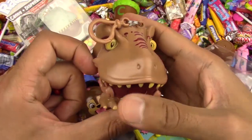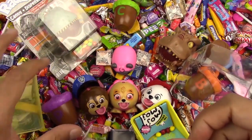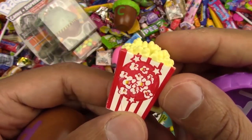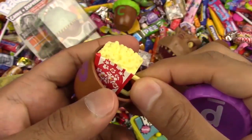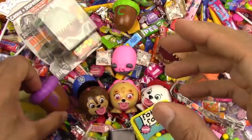That was the baby dinosaur. Let's go on and check out the next surprise. The letter P. What's inside the letter P? Well, P is for popcorn. Popcorn. P is for popcorn. The yummy, yummy popcorn. Super yummy, poppy popcorn. Nice. Let's go on and check out what's after P.